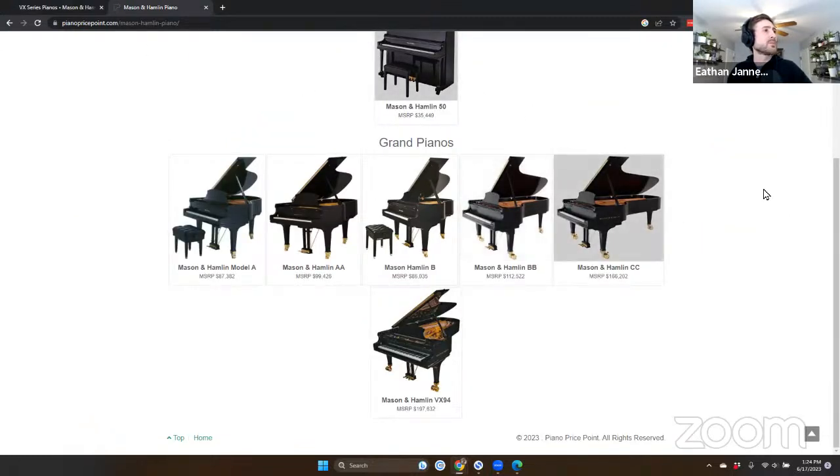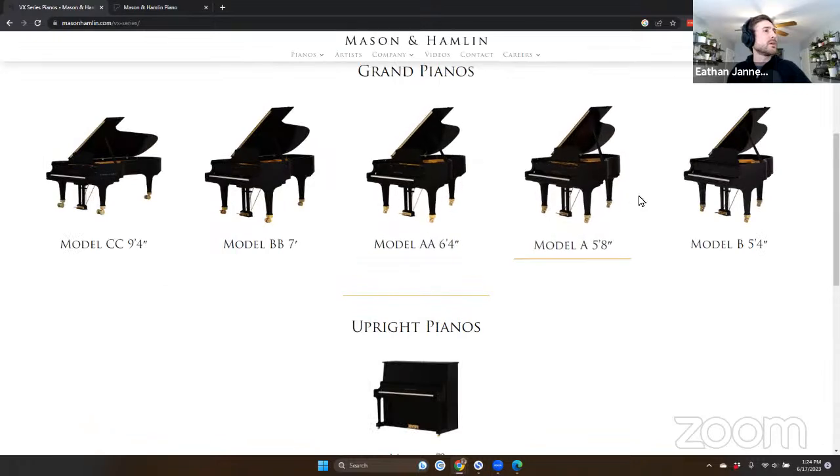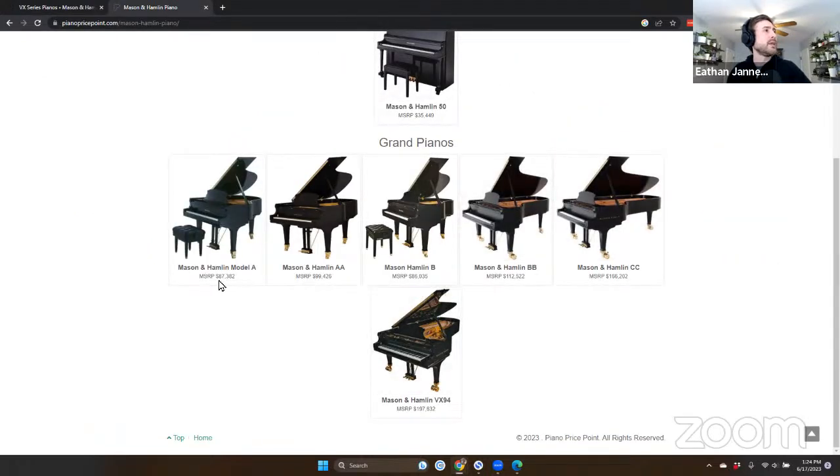And over here at Piano Price Point, you can get a sense of the price ranges we're looking at. The CC, which would be the largest, is getting up above 150K MSRP, then down to the double B, which is around 113K MSRP. The next shortest one would be the double A, then the A, and then the B. The A is around 85 to 90,000, and the B slightly less, around 86,000. Just to give you a sense there.